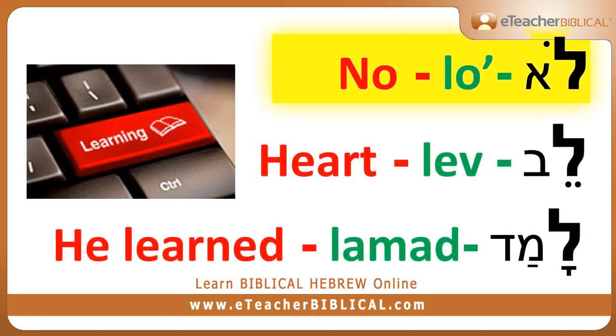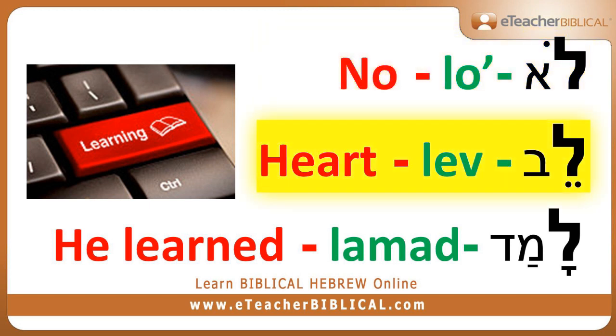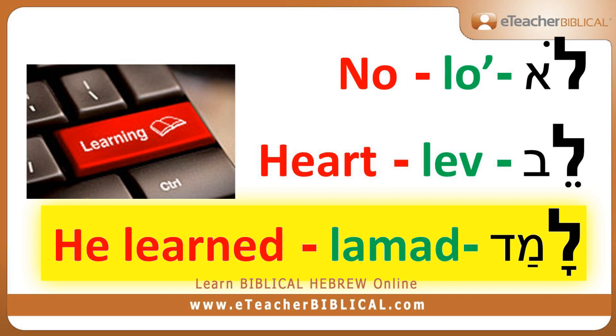And let's learn words with the letter Lamed. Lo would be no, Lamed Aleph. Lev would be heart, Lamed Vet. And the word Lamad would be he learned, Lamed Mem Dalet.